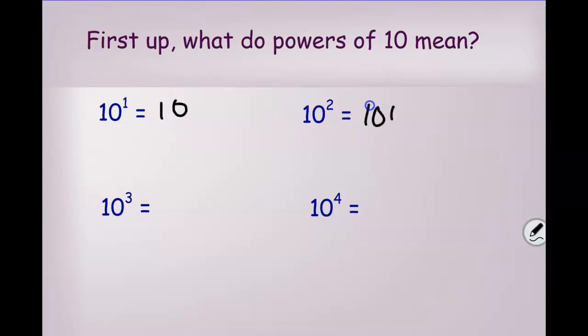10 to the second power is 100. 10 to the third power is 1,000. 10 to the fourth power is 10,000, and so on and so on. And as you can see, the exponent matches the number of zeros.